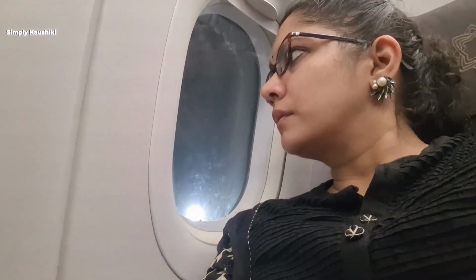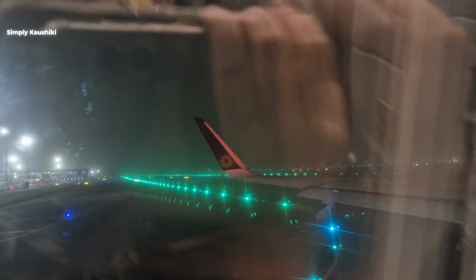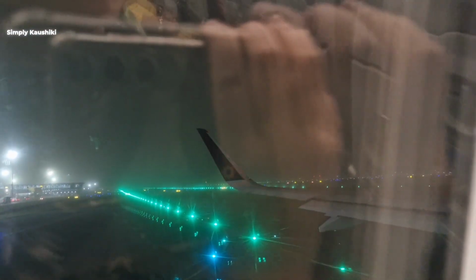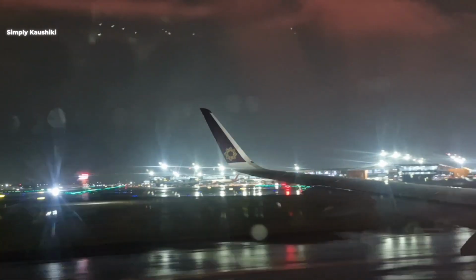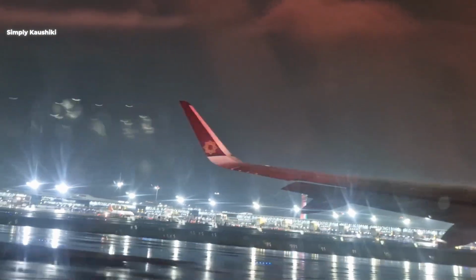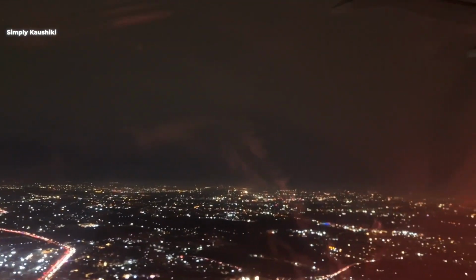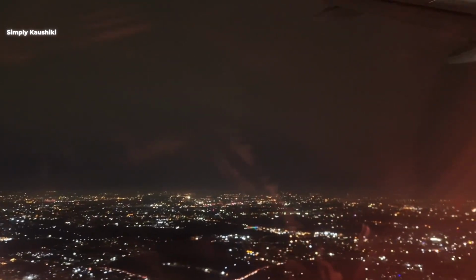My sad face would be telling you that something is wrong outside. There was a very huge storm and our flight had to stop for almost 15 to 20 minutes. Everything inside the flight was literally shaking, but thankfully I reached Mumbai safely. But throughout the flight there was so much turbulence that I experienced for the first time, and it was a very scary ride.